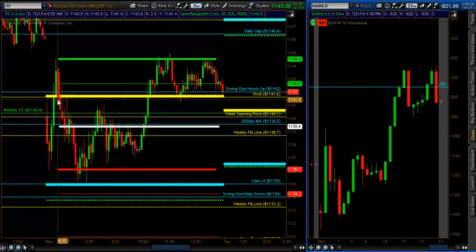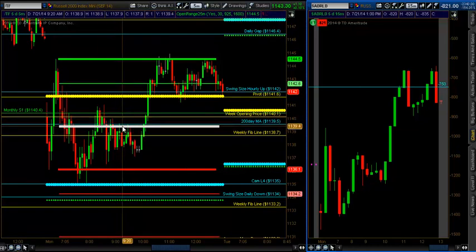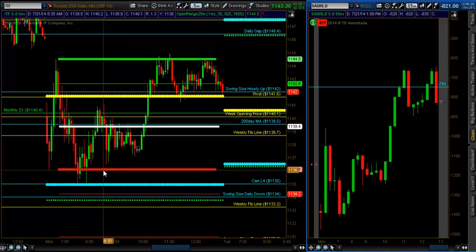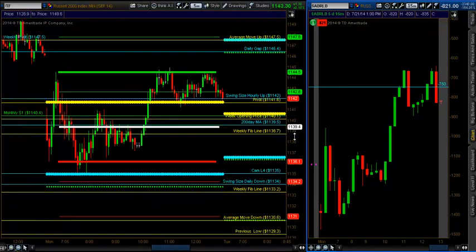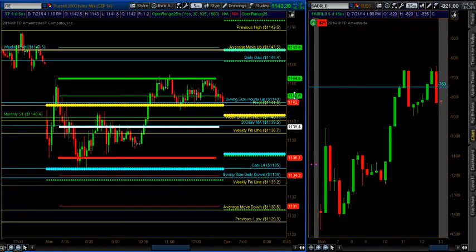We were mostly hanging out with the week starting at the week opening price of 1140. Boy, we hugged that for most of the day. Post 30-minute open pivot indicated by the white line. 200-day moving average. We just had a whole host of lines that were giving us chop action in the morning session, whether it was between the 25-minute open range low. We got to a low around CAML4. Never got to the average move down today, which was 1130.6, and average move up 1147.5.